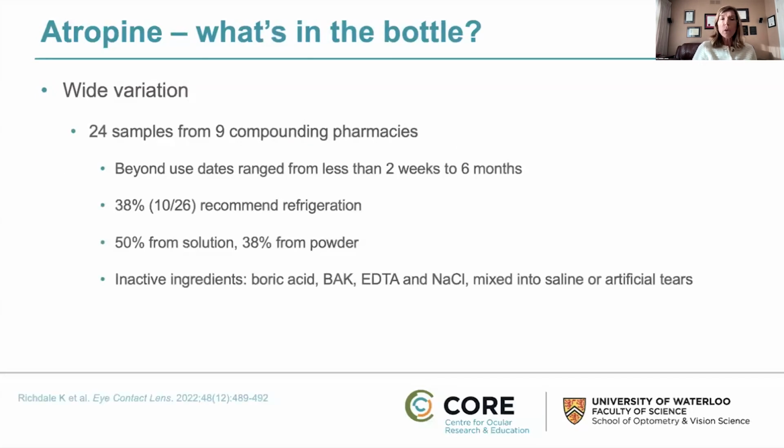You also need to think about what's in the bottle. At the moment, there's not many options for commercially available atropine. I think in Asia, there are some single-use vials for 0.01%. But if we look at compounding pharmacies and what they produce for your atropine patients, there's a great paper from Katherine Richdale looking at samples of atropine from 9 compounding pharmacies, and found that there's a huge variation. Some recommended refrigeration, some didn't. Some said the beyond use dates were 2 weeks to 6 months. Some were from solutions, some were from powder. And then, of course, the inactive ingredients in the bottle. What's in there? Is it saline? Is it artificial tears? What preservatives do you have? So there is kind of a mystery bottle when you're having atropine compounded, and that's just something that we need to think about with our patients.